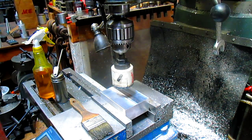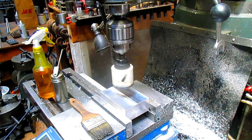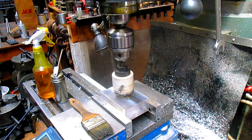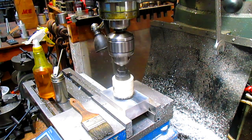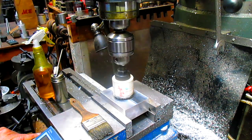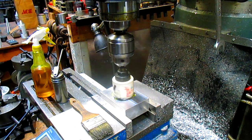And we need to slow this thing down a bit. Something like that. Visualizing to make sure we're in the center, and we are. A little go juice. And let's go ahead and get started.